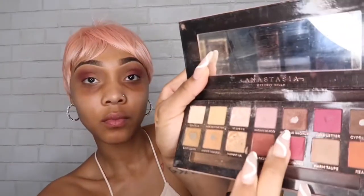But anyways, now I'm going to go in with this blending brush and just blend out the creases so they won't look so harsh, and the pink won't show up as much around my eyebrows and just, you know, real wild. We're going to take this angled brush and just go right over my eye with some glitter, just to make it a little more pigmented and have it show up better. It's all about packing that color.